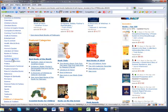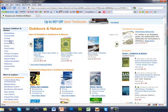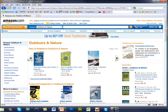Outdoors and nature. And a lot of times you'll get categories and then subcategories. Look over here. Now we're doing bird watching, conservation, hunting, nature writing, all these different things. So you can get very, very specific and laser targeted if you want. Okay, excellent tool, Amazon.com. Use it, folks. Let's take a look at our presentation. We'll look at the next option.